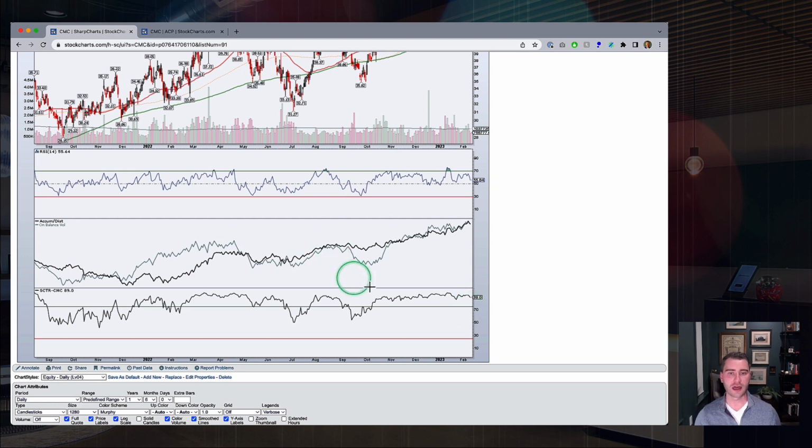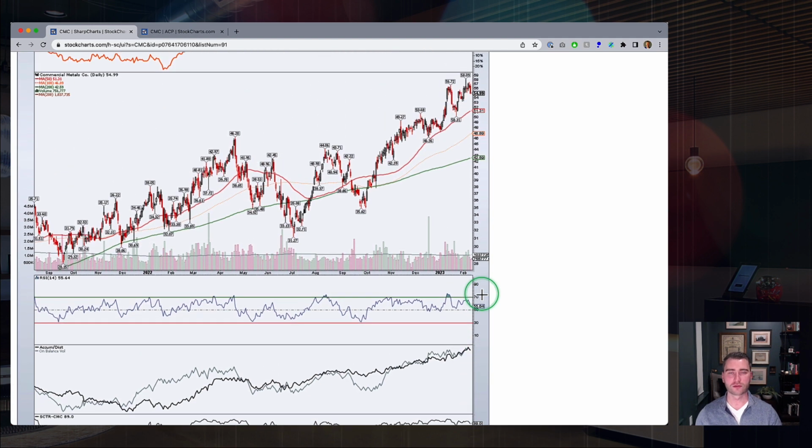So we can actually see that over time. We can see that CMC has been above that 80 level for quite some time, really sitting right now at about 89, but it's been kind of bouncing around in the high 80s. That's a great thing. A lot of strength out of CMC. Now, of course, price is most important.